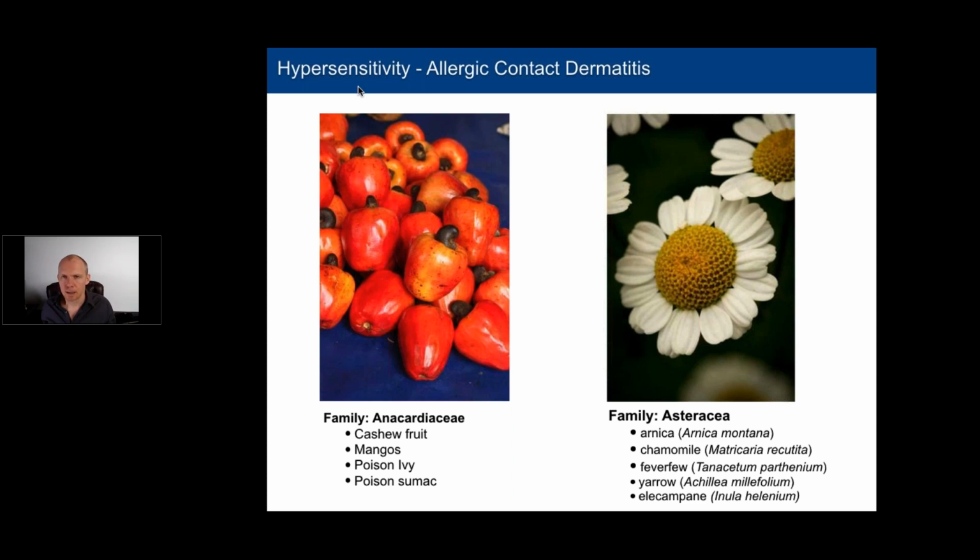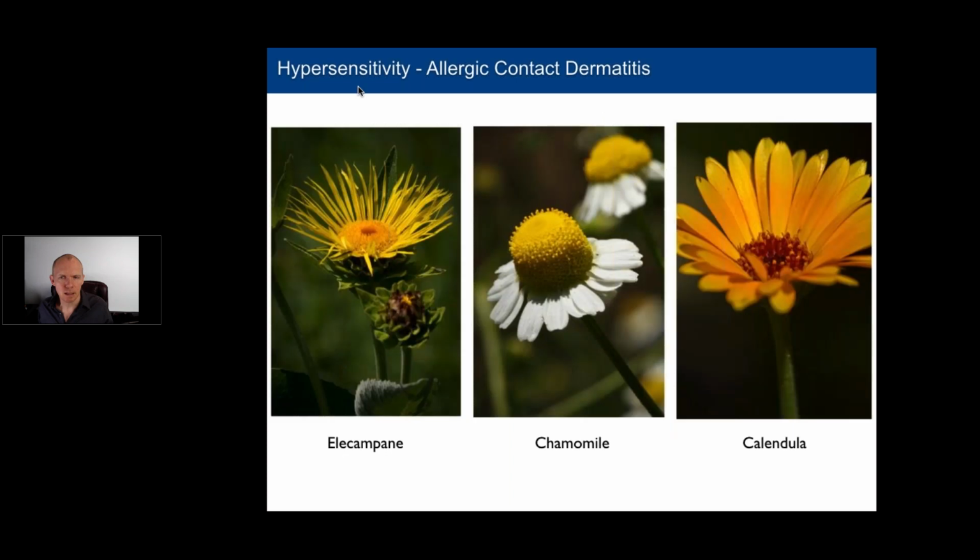So keep your eye out. If someone has a reaction, it's so rare that I don't even warn people about it, but if they have a skin product that contains, let's say, chamomile or arnica in it, and they get a weird skin reaction to it, I just tell them to discontinue it, and they may be one of those, 1 in 1,000 people that react to it. So chamomile, calendula, these guys can have the reaction as well. Some of these are used internally, some of them are used as herbal products.